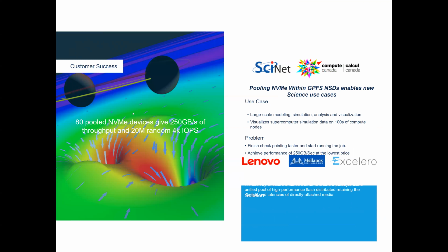Cynet is an HPC customer out of Toronto, Canada, for the University of Toronto. Cynet is using us for burst buffer. If you're familiar with HPC, what this means is if you pay a whole bunch of money for a supercomputer, you want that supercomputer to be computing. When you do what's called a checkpoint operation, it stops computing, and you have to wait until the checkpoint is done before you can go back to computing.